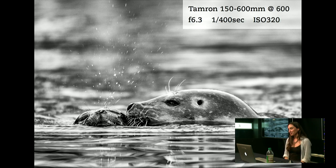Unless I specifically have multiple subjects that I want to keep in focus, and I then want to work with more depth of field, then I might start going up to f8 or something like that. And there's one shot where I'm shooting wide, where I specifically want more of the background in focus. So I think I went up to f11 or f16, it's coming up. But that's quite rare for me.